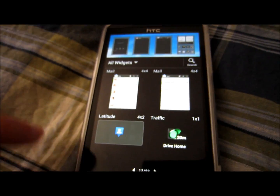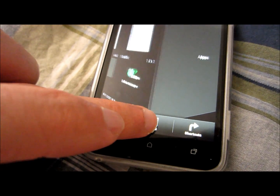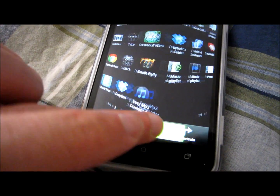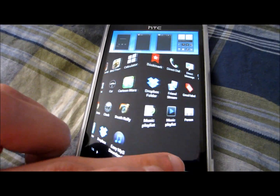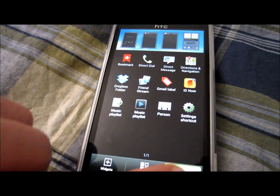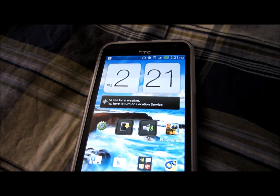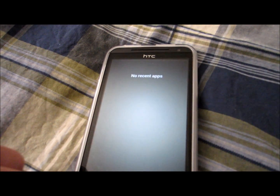Now what's really cool is this little effect right here. Basically going to apps goes to your shortcuts, so you can see how fluid that is. Really, really nice. I love that. It's awesome. Okay, so I'll go home. Let's end that. Okay, good.